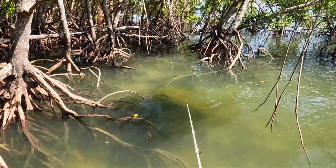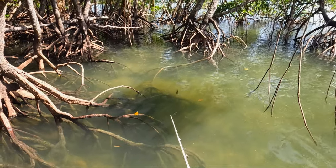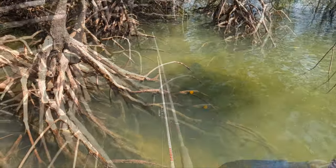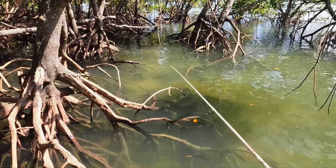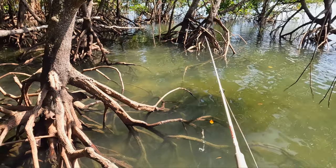Oh, something came out there, had a go. Oh, it's a pikey bream. He's still following it. Cottoned on.